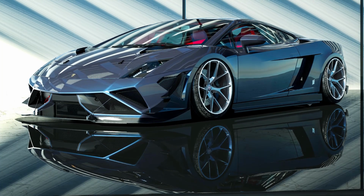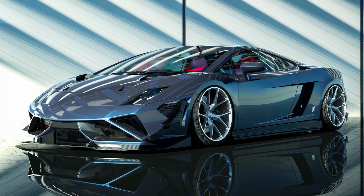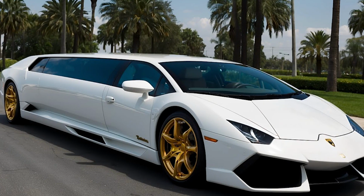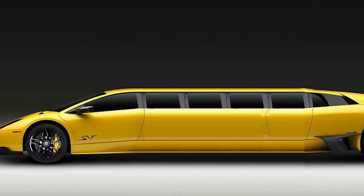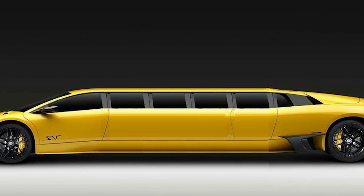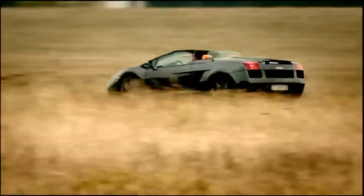Most people customize their cars with a new paint job, or upgraded rims, or maybe a turbo kit. But Shaq literally turned an Italian supercar into a Lamborghini limo. His team went further to even stretch the frame, extend the doors, and raise the roofline. Now let's talk about this car for a bit.